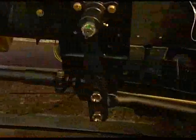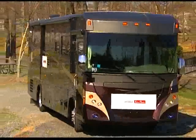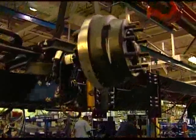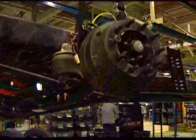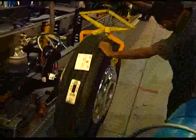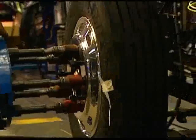Bump steer? No problem. Freightliner incorporates a mechanism called a bell crank. The bell crank eliminates bump steer, which gives you confident control in rough road situations. With the axles and undercarriage components in place, the chassis is flipped right side up and the assembly gets ready to roll. The steering gear, wiring harness, and wheels with pre-mounted RV tires are installed and inspected.